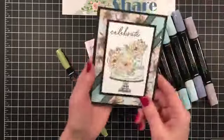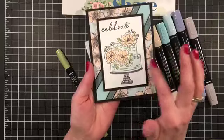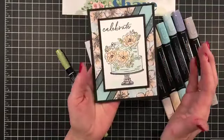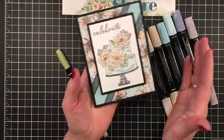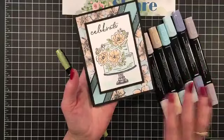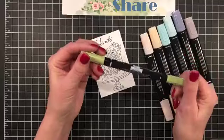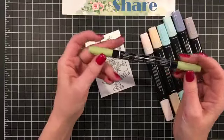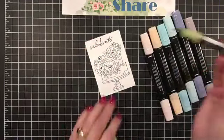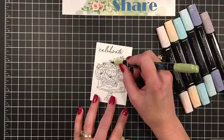I mean, if you think about it, we have some very light and breezy colors in here with Pool Party, and then of course the Petal Pink. And so I felt like some of the other greens that we have in our blend duos just were not going to be quite right for this image. So I happen to have some Stampin' Write markers, and I just grabbed that Pear Pizzazz, and it was the perfect color.